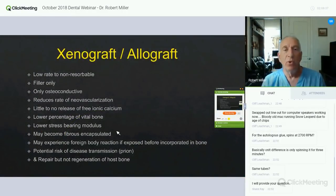So if we now go down our list and say the comparison of xenograft versus allograft, it's a low rate of resorption to almost non-resorbable if using a xenograft. It's a filler only. It's only osteoconductive. If it's not releasing free ionic calcium, it can't contribute to bone growth. And because there's a lot of graft material that's left, it reduces the rate of neovascularization. There's little or no release. Maybe there's a little bit of release of free ionic calcium from the allograft, but certainly not from the xenograft.